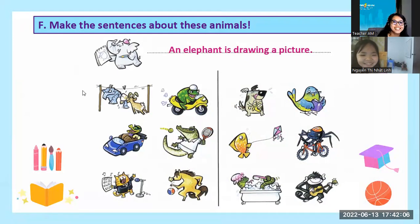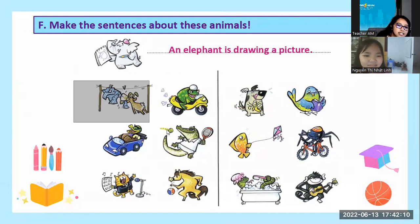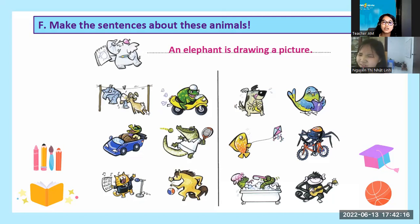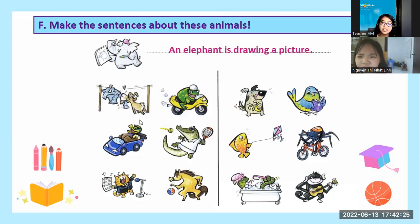Okay, so here, for example, this goat is eating the cloth. The goat what? Is eating what? The cloth. What? Really? It's grass. Yes, the goat is eating grass. But in this picture, the goat is eating a cloth. What about this one? What sentence can you create with this picture here?